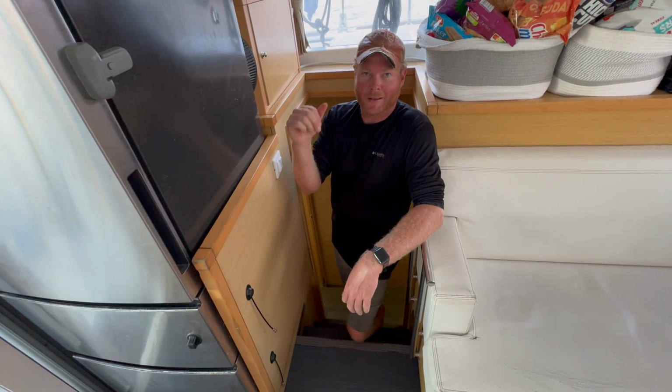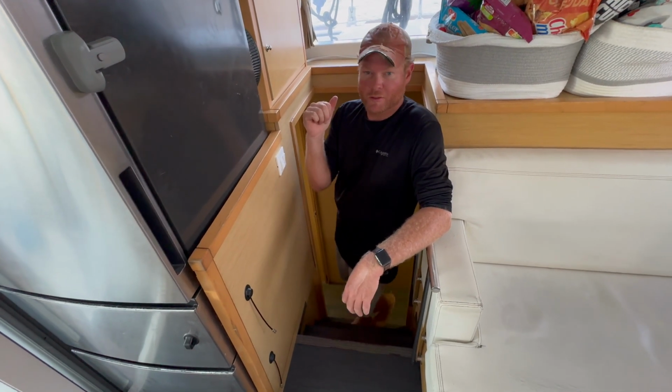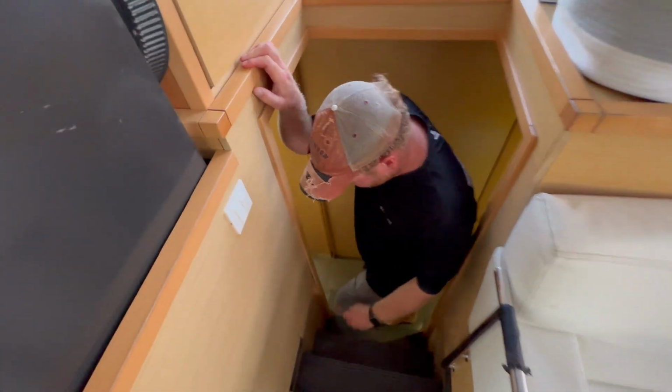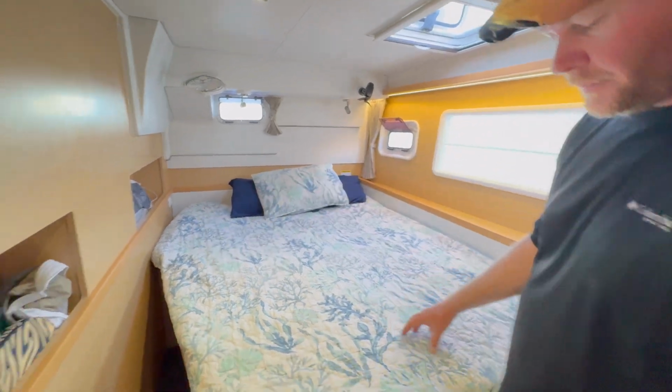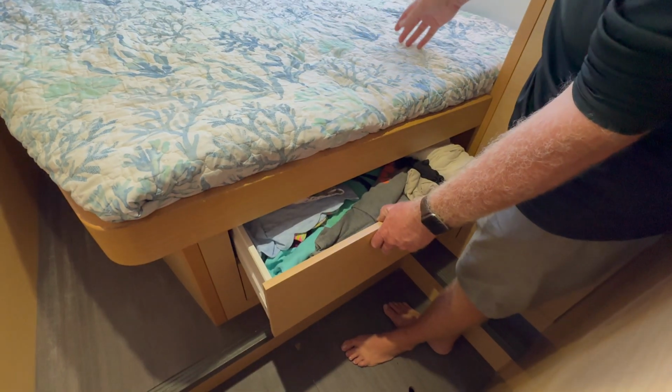And Jack. Okay, on the port side is our cabin and John and Juju's cabin. I'm going to show you our cabin right now. This is our cabin. Good cubby holes over here to store some stuff. There's a drawer right here.